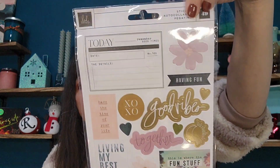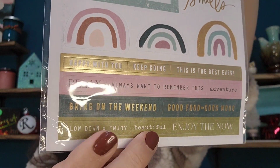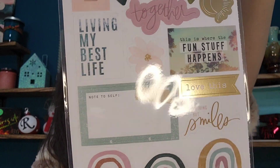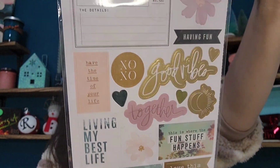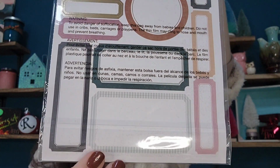So the first thing I pull out in this one is one big long sheet of stickers of different types. So there's tags, there's washi, there's all those, use those as frames or tags. Usually the junk sack can coordinate with the junk box, so you can add that along with the ones in there and some of the papers that were in there.